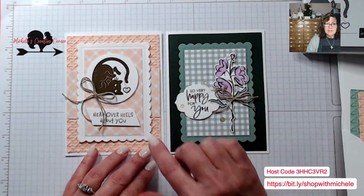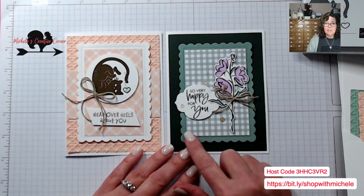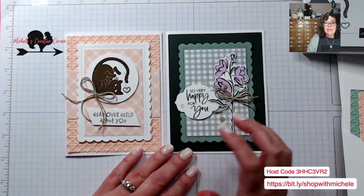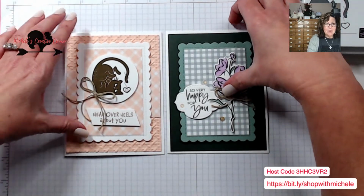I've used some embossing back here, didn't use it here. I used a piece of white for my die cut rectangle on this one and a colored piece here, but then brought in a little DSP, an image and a greeting and a little bow. So very similar and something that you can do over and over.